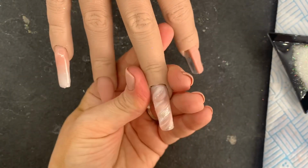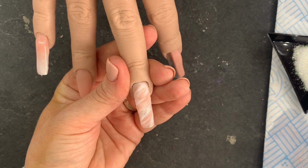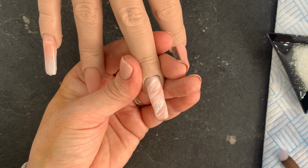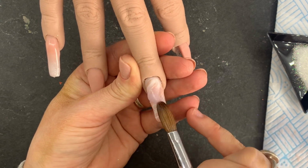Make sure that your monomer's clean as well. That's another big thing, making sure, if you're working with colours, if you're going to do your capping, if your monomer isn't crystal clear, neither will your cap layer. So just be mindful of that as well. So just down it.